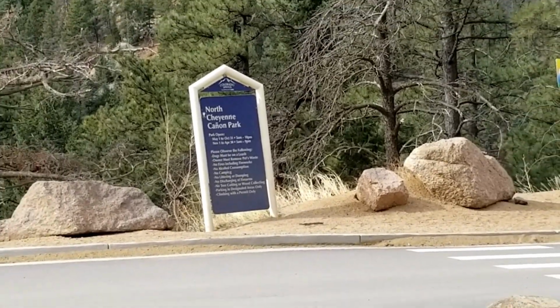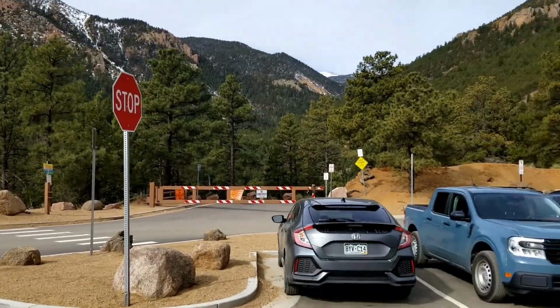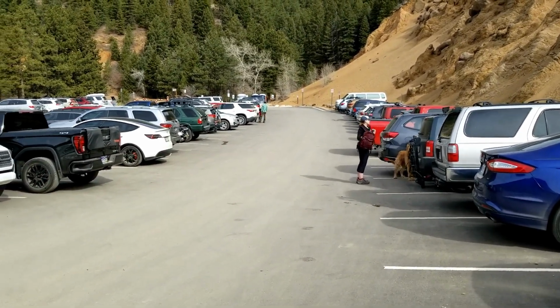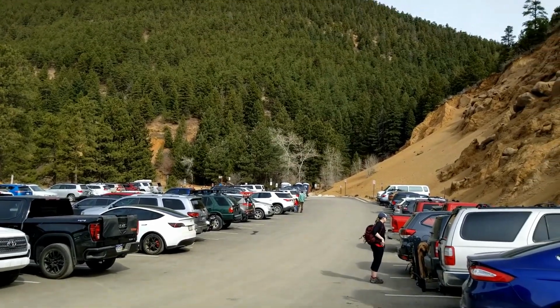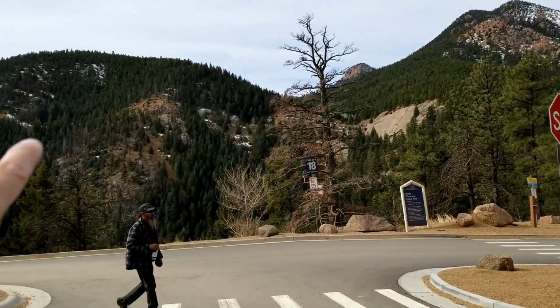I'm very impressed. We found parking. I didn't think we would find parking. Thought it would be just way too busy today. And this is the brand new parking lot. The video from last year shows that it was under construction and just all dirt. And we will be going up around that way today.